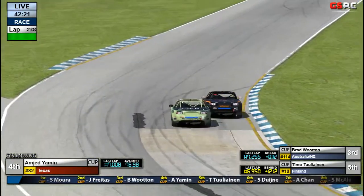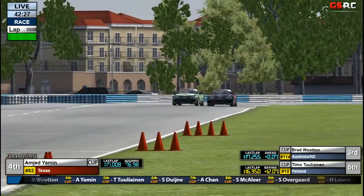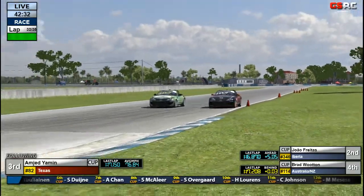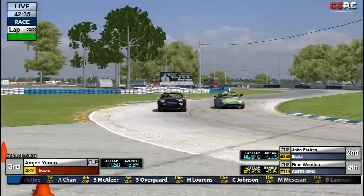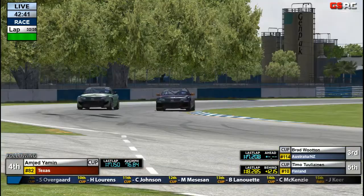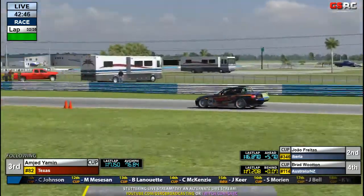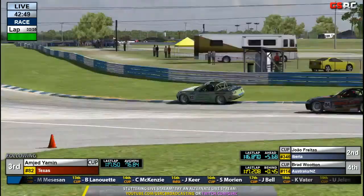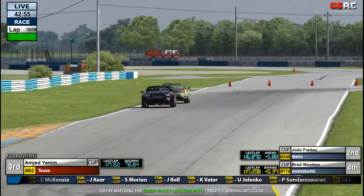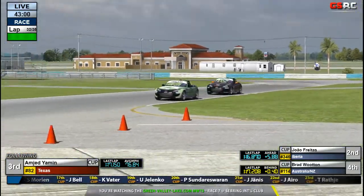Amjad Yaman right on the back of Wooten as they go around towards the start finish. Wooten now on the outside. Amjad Yaman has his best opportunity on the inside, breaks later. They both go in side by side, but it looks like Amjad Yaman will come away with the third place. Wooten doesn't give up. He's now on the outside once again, trying to take the position back. Amjad Yaman covers him. He stays on the inside. They go around the sweeper, and Amjad Yaman does a terrific job there. Brad Wooten actually has to kind of slow down to give Amjad Yaman space, and he's now in fourth position.